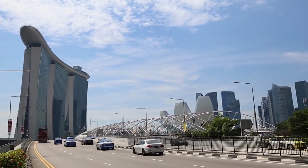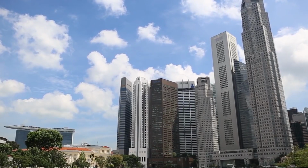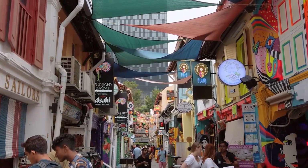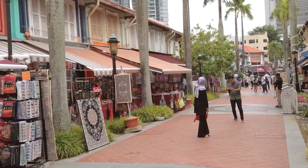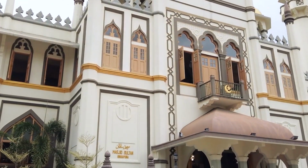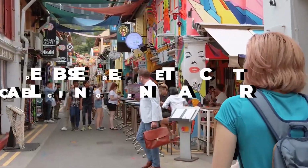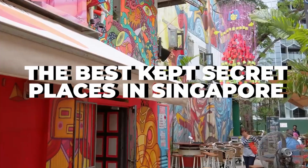It is one of the cleanest and most financially stable countries in the world, and that results in the crime rate being low too. One of their official languages is English, so that makes it easier for visitors to get around. It's a great place to visit, but there are some hidden gems that are great to include when planning your trip. These are the best kept secret places in Singapore.